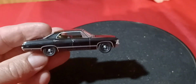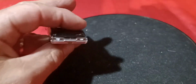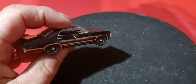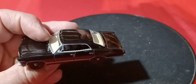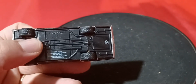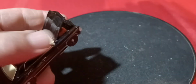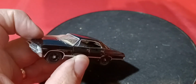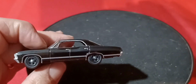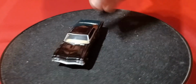It's another Supernatural car. So I went with this guy here, 67. I don't know. It's 67. Oh yeah, this. I don't know if Johnny Lightning's makes a 67 or not. I'm not sure. I know Greenlight makes one for sure. So there's 67. And 68.